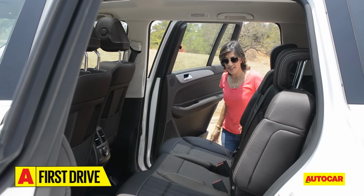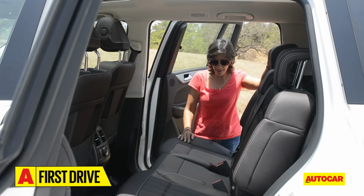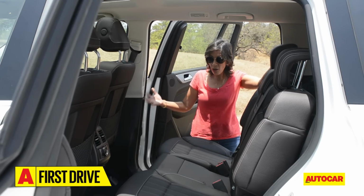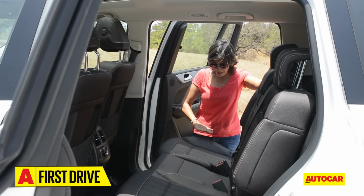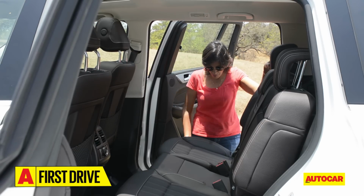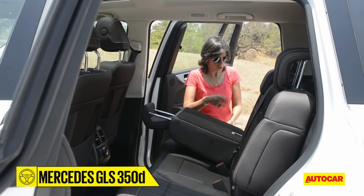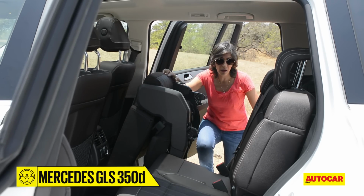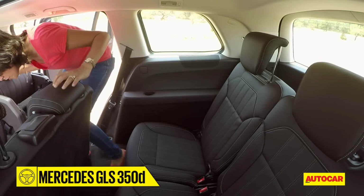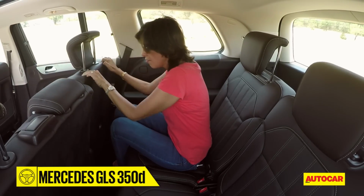Well, now that we're at a standstill to check out that third row of seats like I said I would, but before I get in there, just to show you how massive the GLS actually is, look at where I'm standing. I mean, the seat is just halfway up me. It's huge, it's very high off the ground. So getting into the third row, not a single step tumble like we're used to in cars lower down the range. Still, access is easy enough.